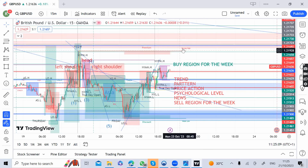Strong high tells you that it will be difficult for price to break that high. So you have to be very careful. Strong high and then psychological level. And then you can see there's an OB. This red line describes a bearish OB. This blue line describes a bullish OB.